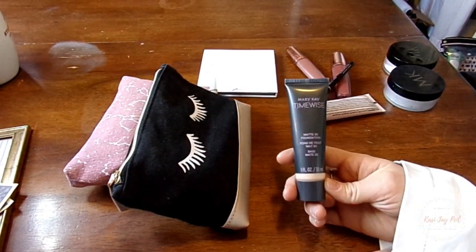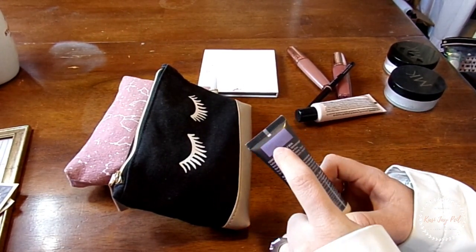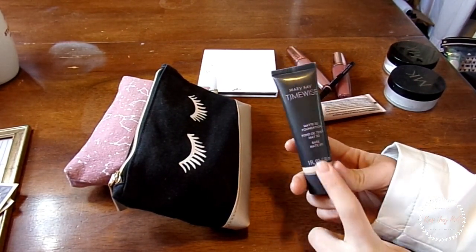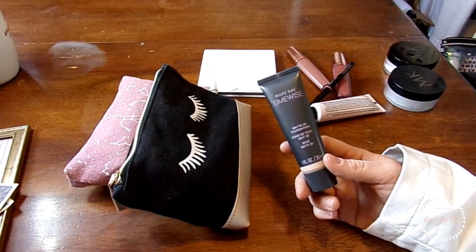This is the Time Wise Matte 3D Foundation by Mary Kay. This is in the shade Ivory Neutral 140. This is my shade right now. I love this makeup, actually. It has that beautiful buildup.